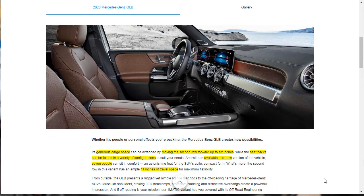That's cool. We know that there's that available third row that you can have this car trimmed out as, and that can seat 7 people. Now, the third row isn't very big, so you might only want to have children in that third row, but it's a 3-row compact SUV nonetheless. Now, they say if you get the 2-row or the 5-person version of this, you don't get the third row. This has an ample 11 inches of travel space. I guess that's second row. Instead of 6 inches of travel space, you get 11 inches of travel space for maximum flexibility. So the utility inside this new 2020 GLB is seemingly on point, I guess.